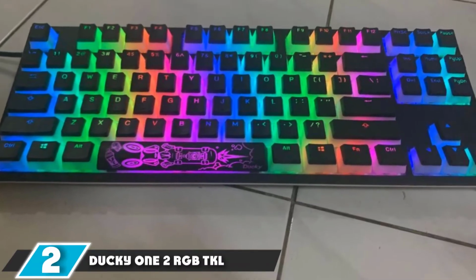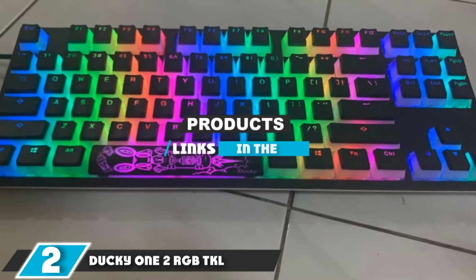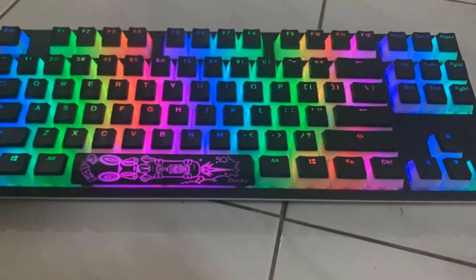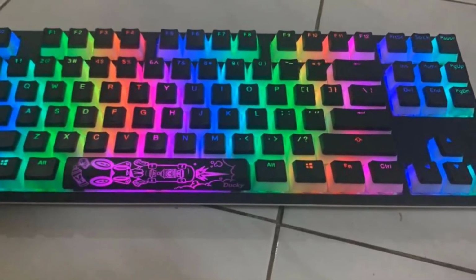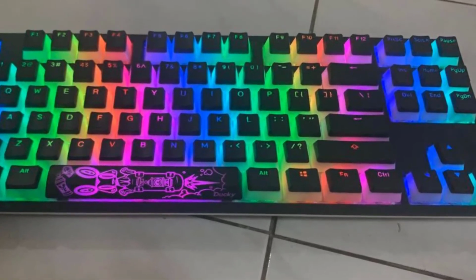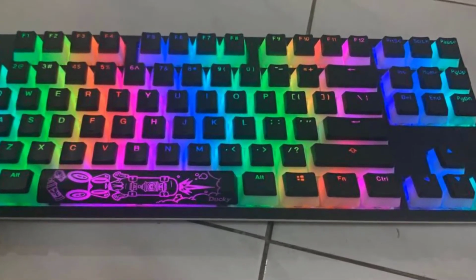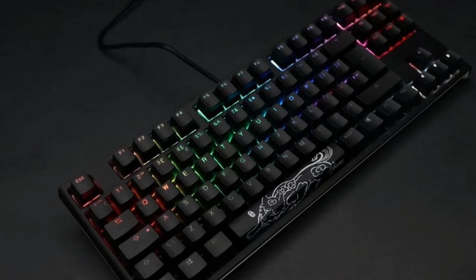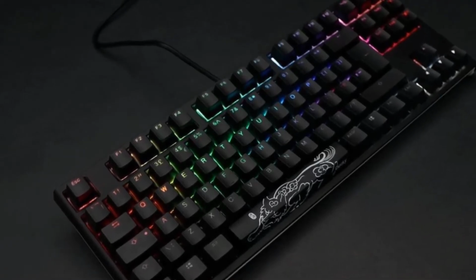Moving on to the next, at number 2 with Ducky One 2 RGB TKL. Despite using Cherry MX switches just like the majority of candidates here, the Ducky One 2 RGB has the smoothest Cherry stabilizers I've ever felt right out of the box. When you have to hit the spacebar between every word, this little detail has a tremendous impact on your typing comfort.